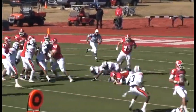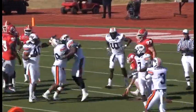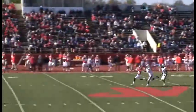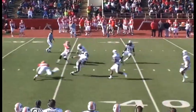Here he goes. We sack him, snappy sack at the 20-yard line. Number 99, Darren Knowles, with that snappy sack. Here comes the wind on the press box here. Here's the return for UT Martin.